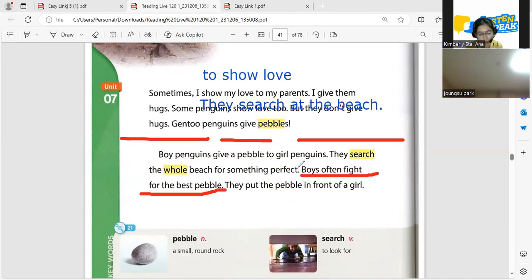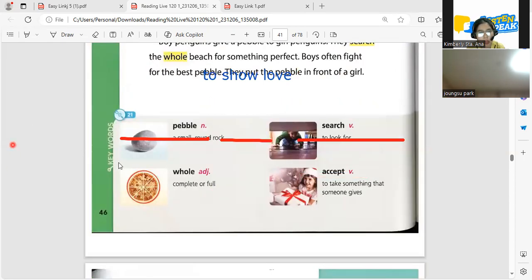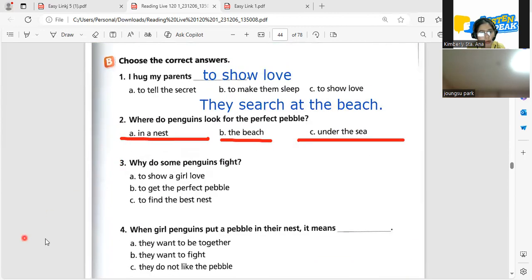Can you help me read this one, please? Boys often fight for the best nest. Very good. So, what is the answer? Why do they fight? To show a girl love? To get the perfect pebble or to find the best nest? To get the perfect pebble. Very good. To get the perfect pebble.